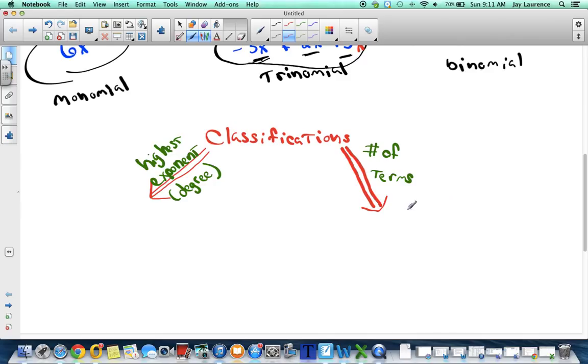One way is by the number of terms, and we've talked about that. We had monomial, that's a fun word to say, which is 1 term. For example, like 7x to the 4th. That is a monomial. By the way, just a plain old number like 12, we'll call that a constant, because there is no variable component to it. It's always 12 until it's acted upon by another number.